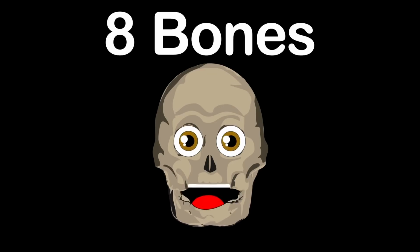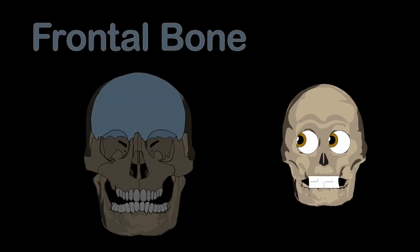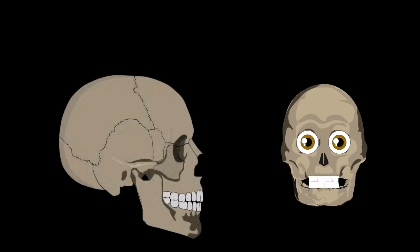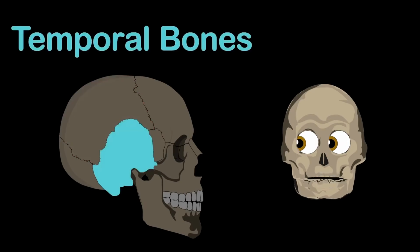These 8 bones make up your cranium to protect your brain without a doubt. A frontal bone is a bone found in the forehead region shown here. The 2 parietal bones, one on each side of your head, just appear. 2 temporal bones form parts of the side and the base of the cranium structure.